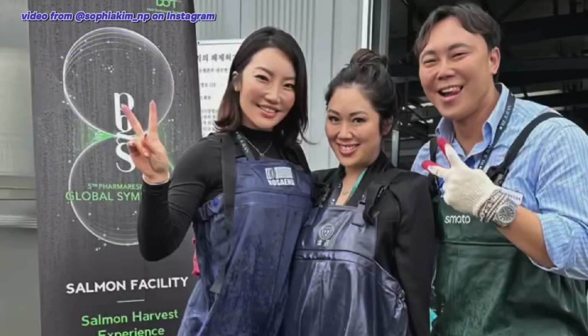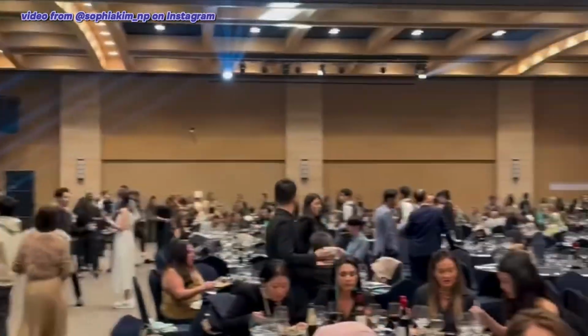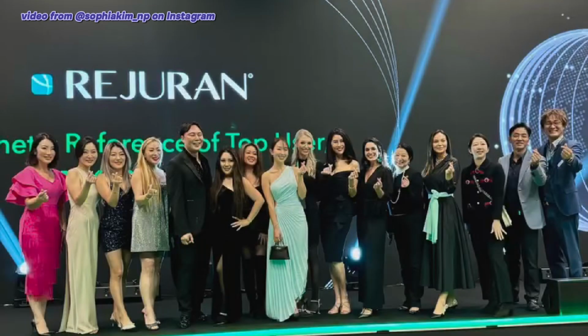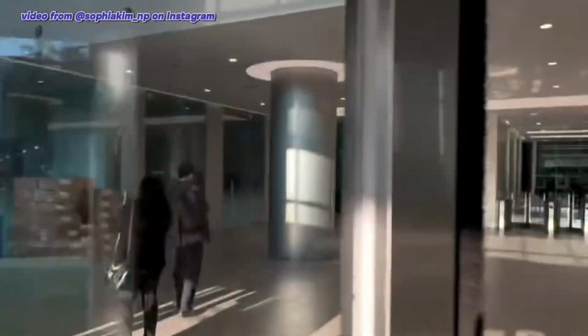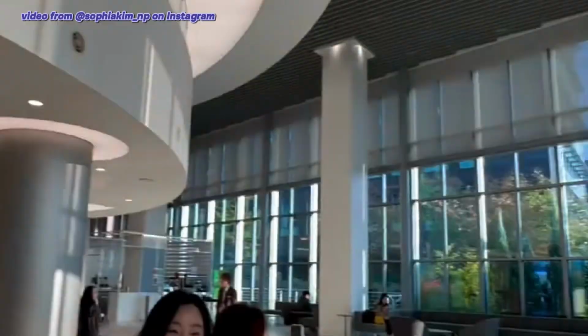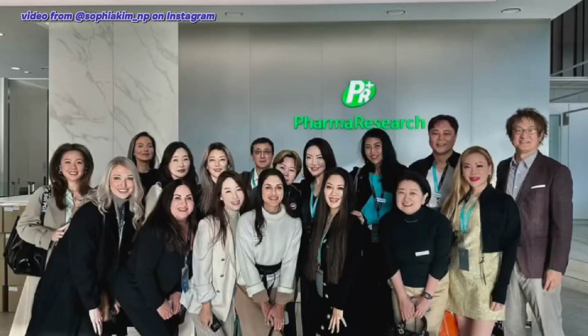On the second day, we sat through lectures given by medical professionals using Rejuran from all over the world who shared the latest insights through lectures and discussions on the clinical efficacy and safety of Rejuran. On the last day, we had a private training session with one of the main Rejuran training physicians, a KOL, as he shared with us the different methods of treatment techniques that are being implemented in Korea as well as in his clinic.